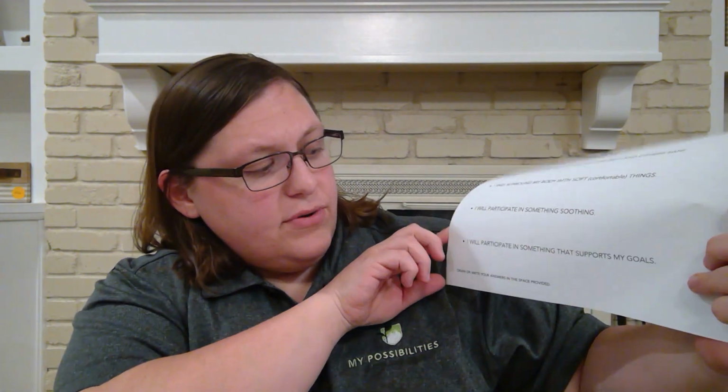So you're safe, your body's in a soft and comfortable place, and you want to get your brain back to a soft and comfortable place. So that's what the third one is. And the fourth one, again, is participating in something that supports our goals. And that might be the hardest thing about calming down, but that's the area where we have to keep working because that's where we grow.